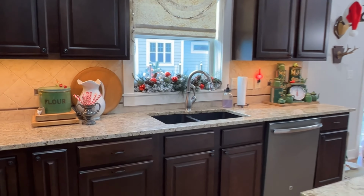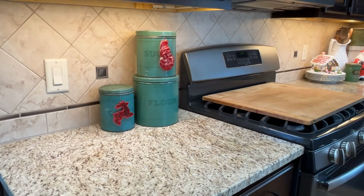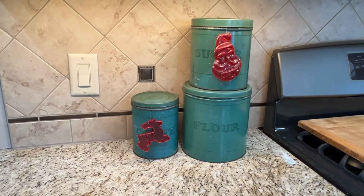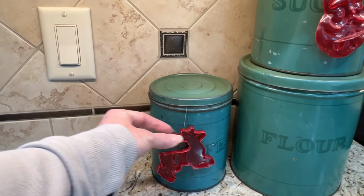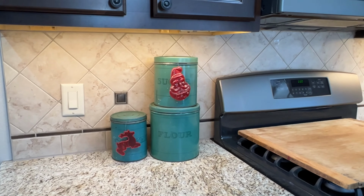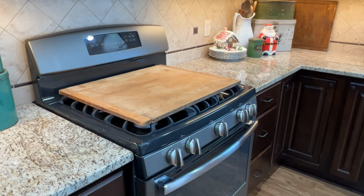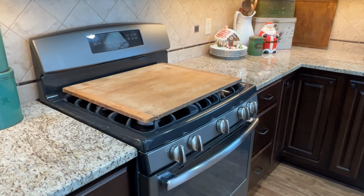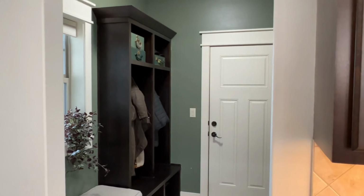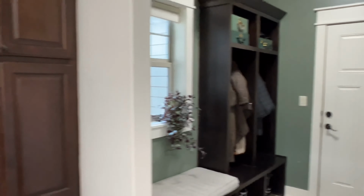I did add something else fun over here with my new flour, sugar, and coffee canisters, which are not quite the perfect green for me, but these again are some of my grandma's cookie cutters, and I just hooked them over the canister, and I really love the way it looks. Now, I thought I used to have way more than two red, but of course I couldn't find them. I do use this breadboard just as a noodle board to protect the stove, so not as many crumbs get in there. So if you're ever wondering why that is in our little mudroom, the garage is out there. I have green suitcases, but other than that, I didn't add anything.